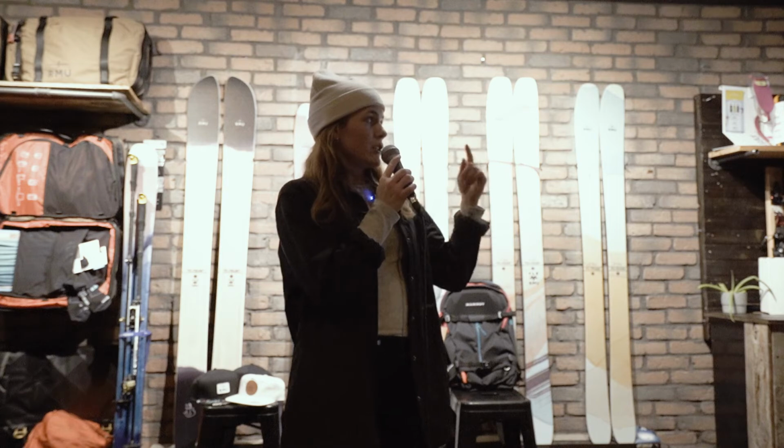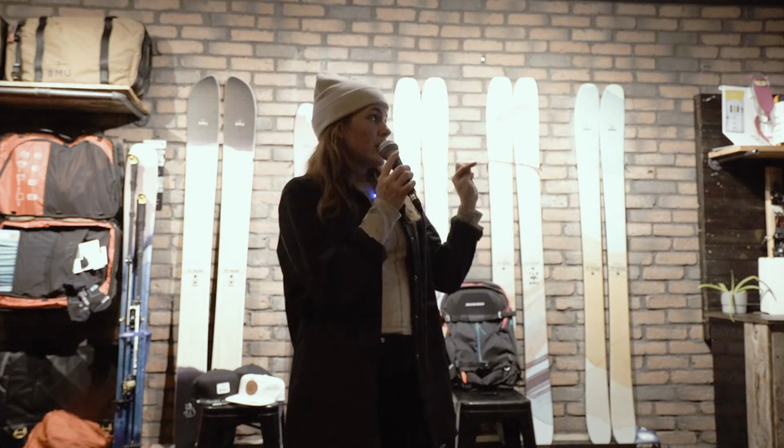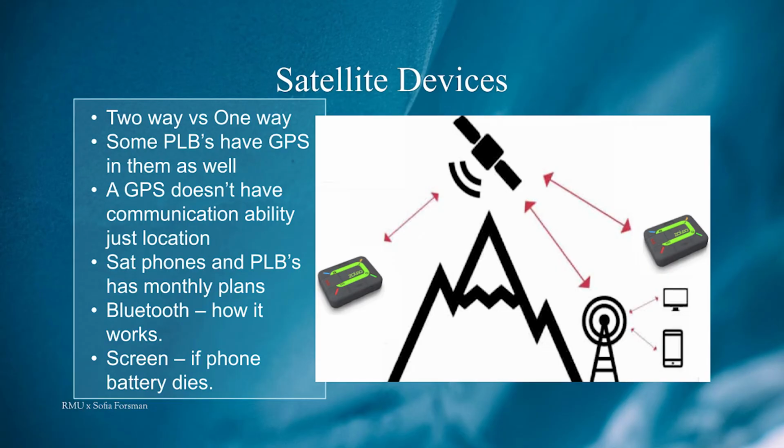A lot of these personal location beacons you can hook up via Bluetooth to your phone. They're tiny now and they're really hard to text on. Some you still can, and some you need Bluetooth to be able to send 2-way communications. Meaning, if your phone dies and you now can't text via an app on your phone, the only thing you can do is hit SOS, which means 1-way communication. But you need to have it all: the personal location beacon, a spare battery for your phone, and your phone. Some of them have a screen on them and some of them don't.